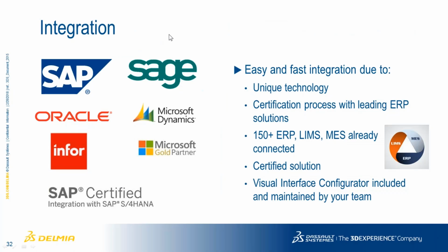And then finally, I wanted to mention the integrations. We talk about that fairly often because it's such a key player in terms of our integrated systems here. From an ERP perspective, we have many predefined, certified integrations or adapters that work with many of the most popular ERPs. These are, again, certified, so we've worked with the suppliers of these applications to understand their technology and to match our technology and configuration to match up. We have over 150 ERP, LIMS and MES connectors already built. And again, these are certified by us.